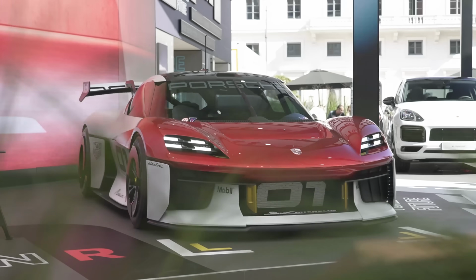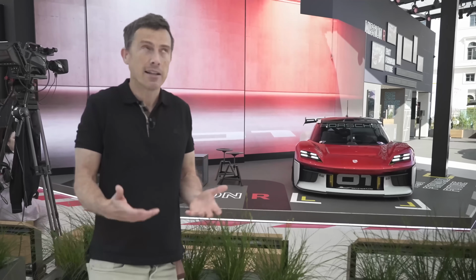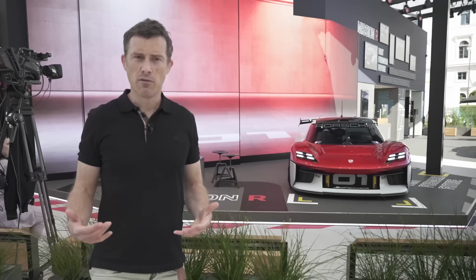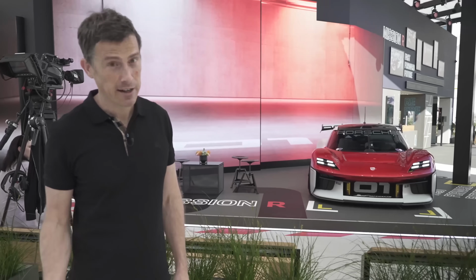This is the Porsche Mission R, and it's a really cool looking thing, isn't it? It's actually just a concept, and it's a racing car, but it's designed to show that electric cars can be used for racing, and it can be done sustainably and in a fun way.